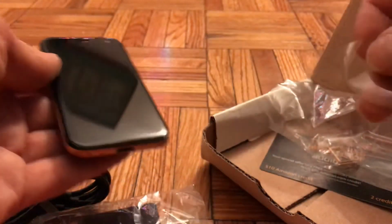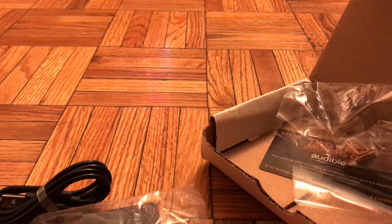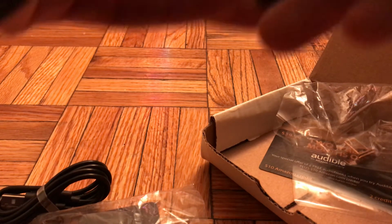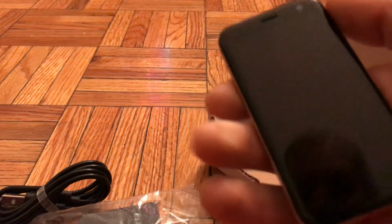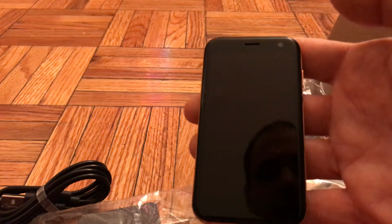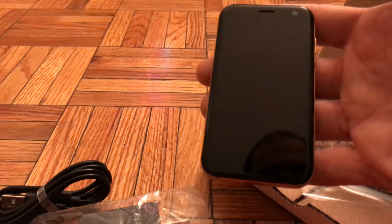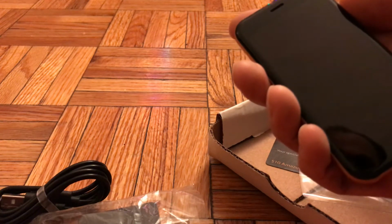So we'll go ahead and take the plastic off the front, and let's see. Yeah, it looks like just a sticker on the back, so we'll leave that alone. We'll see if we can power it up. As you can see, very, very tiny. You can fit it across the length of your fingers. So we'll turn it on.